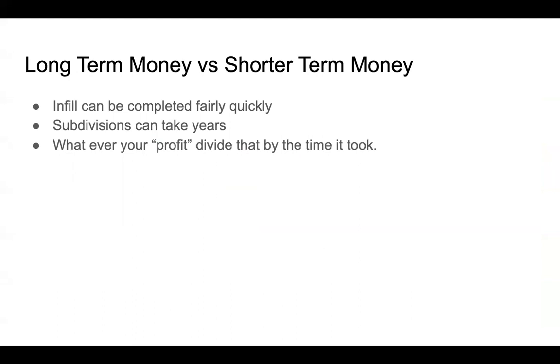So whatever your profit is, you want to divide that by the time it took you to get the project done, whether it's an infill or whether it's a large scale acreage site. And that's really when you'll learn your profit margins and if you're making money or if you're not. And for some people like me, it's a lot of fun on the way. So it's not just about the money, but you want to keep that in perspective because obviously you want to be in the green.